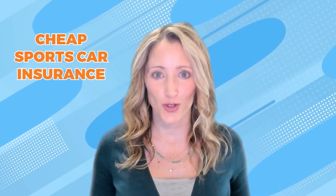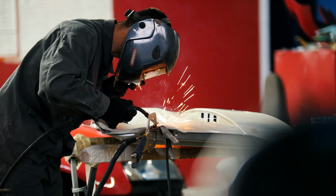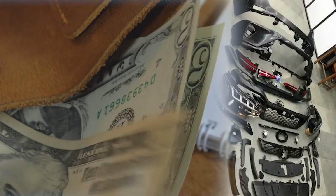Is your heart set on a sports car? If so, you probably need to figure out how to get cheap sports car insurance. Let's dive right in and give you the help you need. The first thing you need to know is that adding any modifications that make your vehicle more powerful or visually attractive are guaranteed to increase your car insurance rates. Try to resist the temptation to go overboard on modifications.